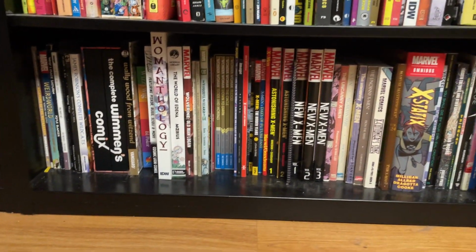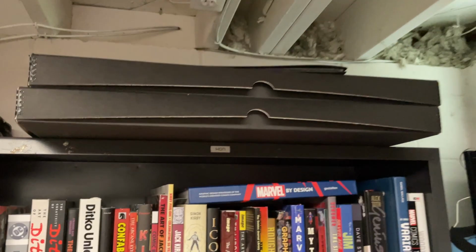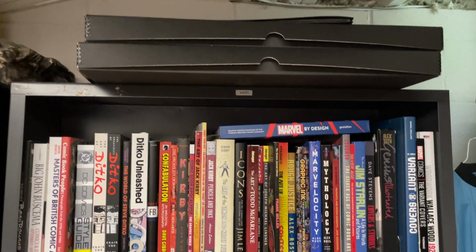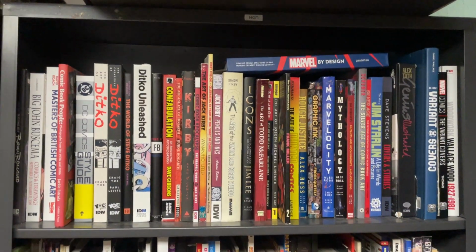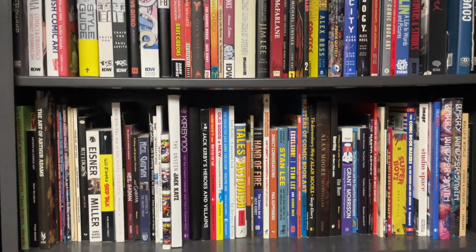Just some overflow from the other shelves. Up here we've got a lot of things like printing plates and proofs and color guides and things like that. These are all oversized artist themed books. More books about creators.